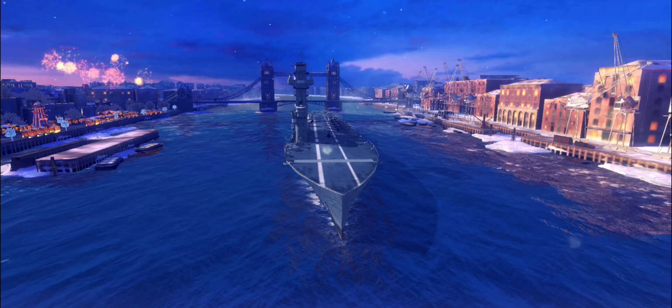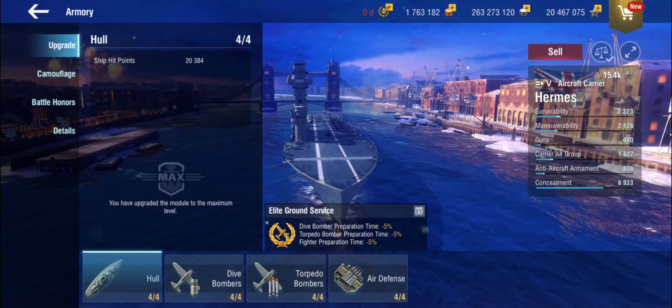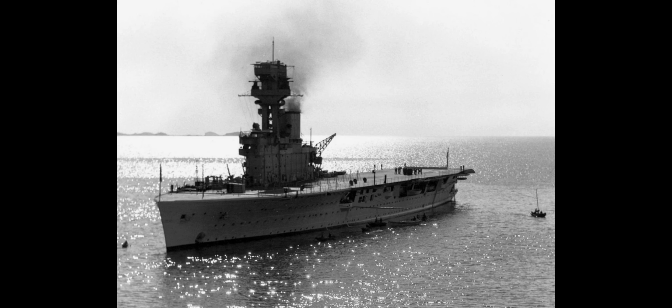Today, we are taking a step further down the line of British aircraft carriers. Today, it's the turn of the HMS Hermes, the Tier 5 aircraft carrier. Now, this ship was actually the first aircraft carrier that was purpose designed, and wasn't converted from, you know, like a cruise ship or something like that. But she wasn't the first purpose-designed aircraft carrier to be actually built. That goes to the Japanese. So the British did take their sweet time getting this thing finished.